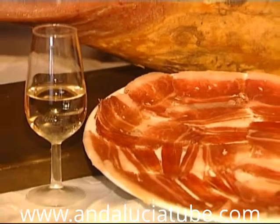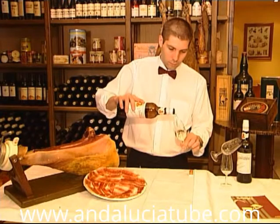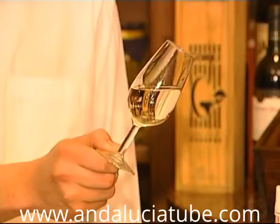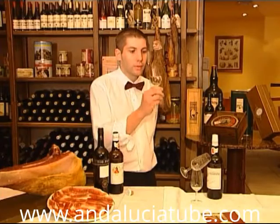To accompany this delicacy, excellent Andalusian wines are fundamental. Among them, the fino sherries stand out. When drinking them, it's important to know how to hold the wine glass. Hold it from the bottom so that the wine will not lose its ideal temperature.